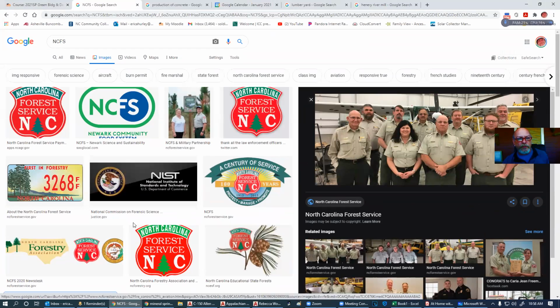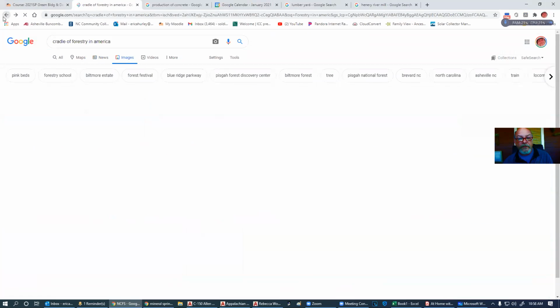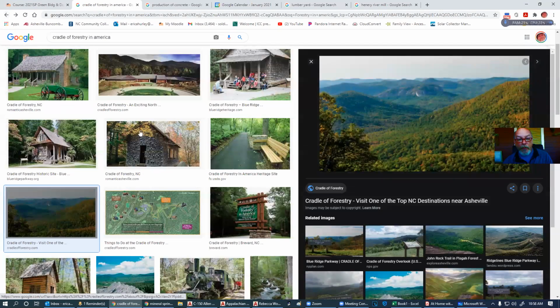Now, what does that have to do with building a house? It goes back to what we were talking about, Pinchot, the Pisgah Forest, and how we build houses here. How we build houses here is because we have resources of trees locally. If we had to, we could go out here and build a house from the trees, and we could be successful.